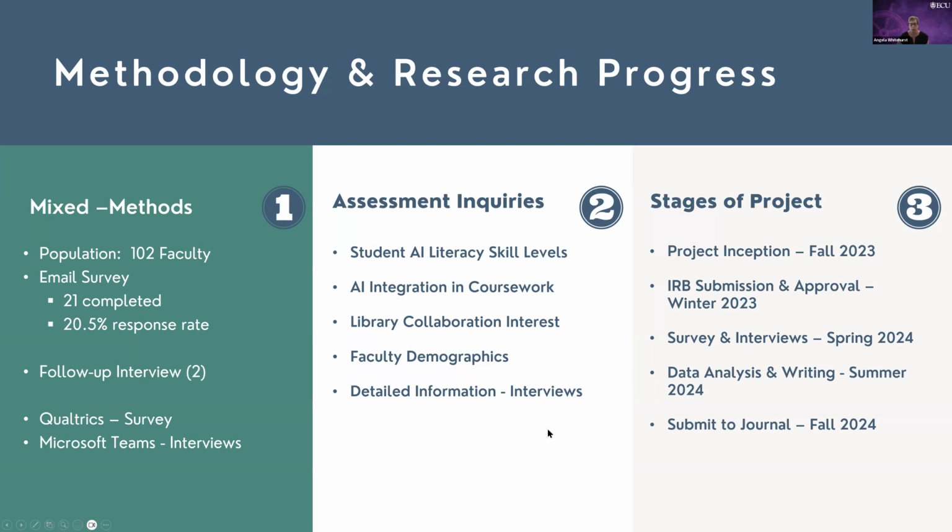As far as the stages of my project, I started coming up with the idea around fall break last year, and started to flesh it out and do a little bit of reading and research in late fall. I also had to go through our IRB submission, which I completed in December and January. My survey ran for about six weeks last spring, from mid-February to the end of March, for the faculty members to complete it. Very shortly after that, before people were getting away for the summer, I did the interviews, and then did data analysis and some writing over the summer. Hopefully this will be submitted to a journal this fall.